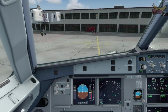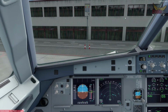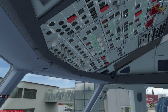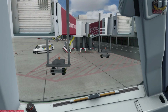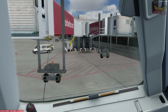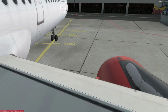Yeah, 321. Okay. Parking brake is on. APU bleed is on. Beacon light off. And we'll turn the engines off. Fuel pumps. Jetway works. Hallelujah. You've got two jetways, but that's it. How would you operate the second one? I've done Control G and then two, but it doesn't do anything. How good was my parking? Let's have a look. Good. A little bit forward, but that's fine.